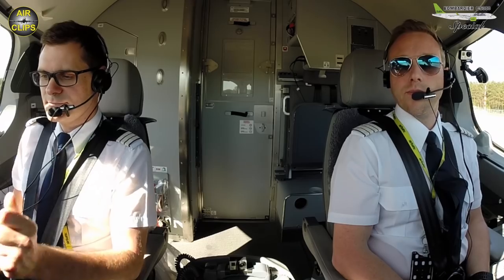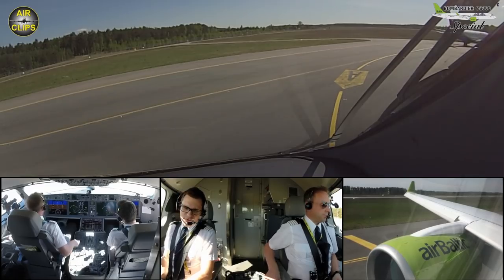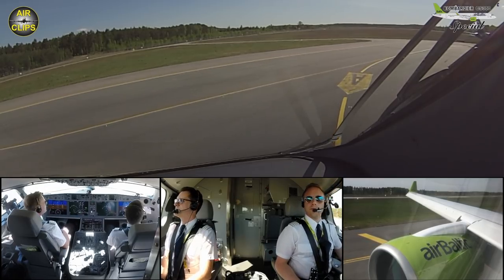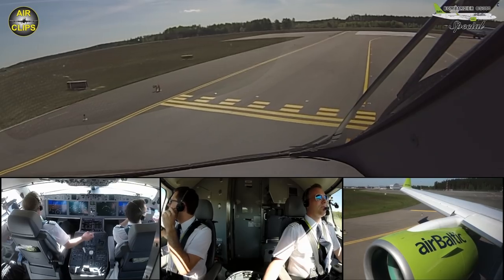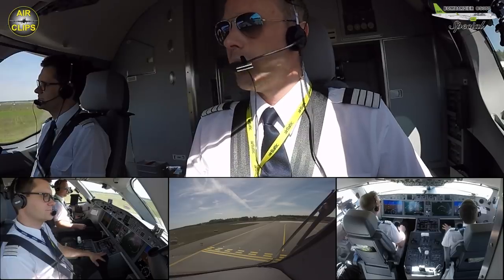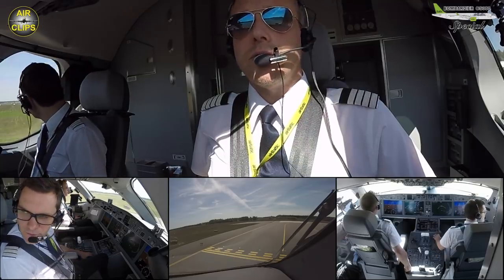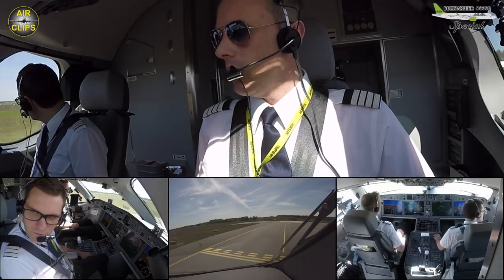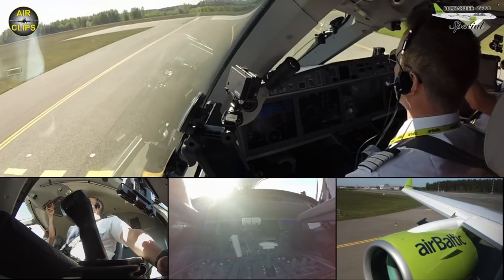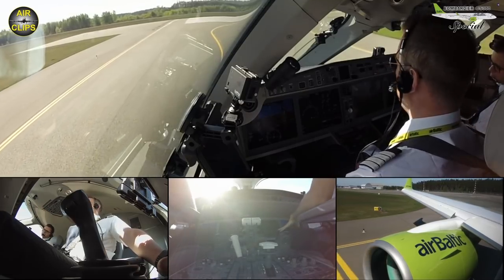Line up runway 36 and wait. Line up and wait runway 36. Okay, park brake is off. Check. Air Baltic 84 Foxtrot, line up runway 36 and wait. Line up and wait, runway 36, Air Baltic 84 Foxtrot. Park brake off, and left side is free. Entering runway 36. Right, so departing traffic. Yeah, line up. Procedure complete. Thank you.